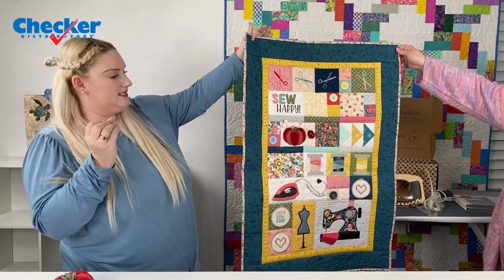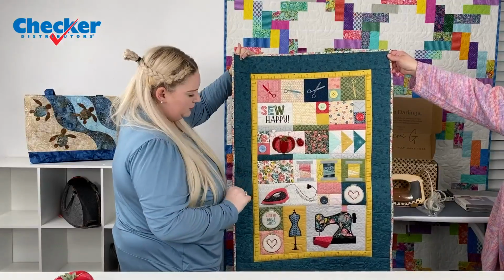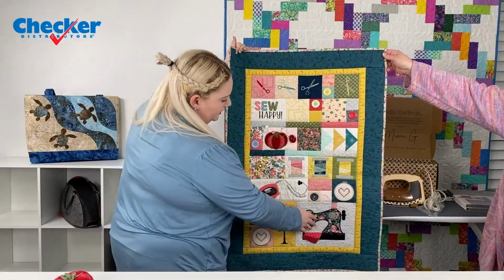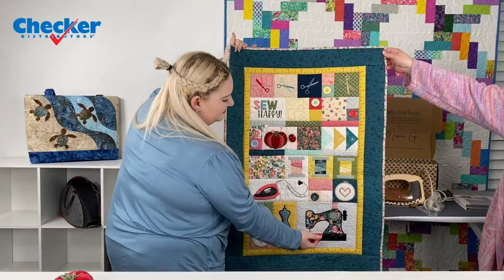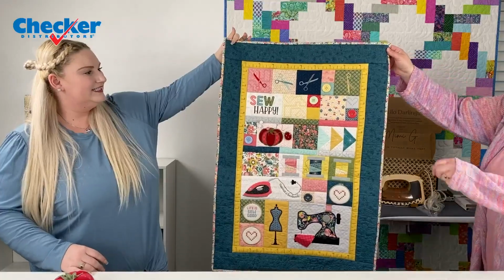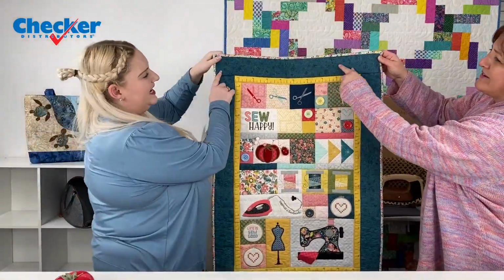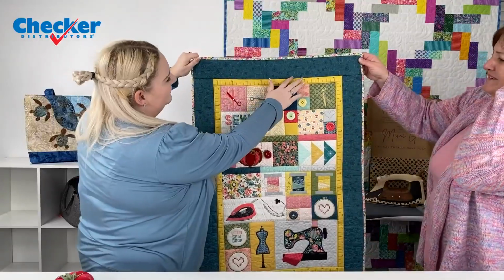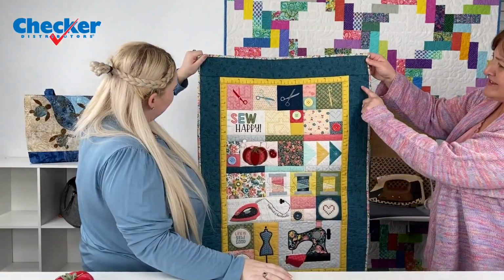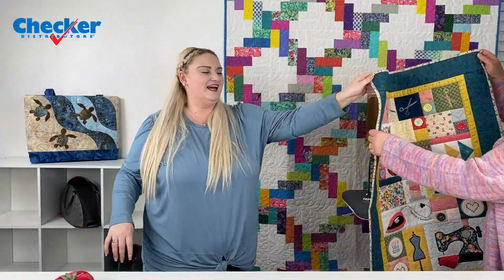The main quilt is 26 by 38. So you see you have your super cute little pincushion, your iron, you have little embroidery hoops, your sewing machine that you can even add a little piece of fabric to. I don't think they can see, but the embroidery here. Oh, the embroidery design. Oh my goodness, it's so happy, and all of the scissors and other little thread notions. Very cute. You're gonna add that to your list, Maria?